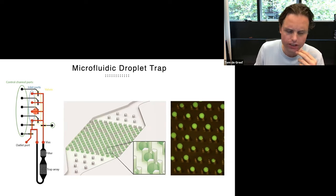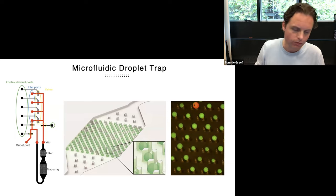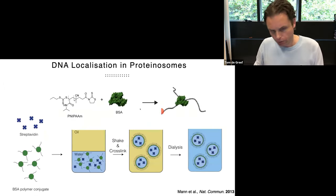So probably, I think you saw Jeff Hasty's talk as well, or not? Yeah, so he also used this valve-based technology quite a lot. So with this valve-based technology, we can actually open the valves, add the input, in this case, this DNA, and then we can measure the fluorescence of each individual protocell in time.